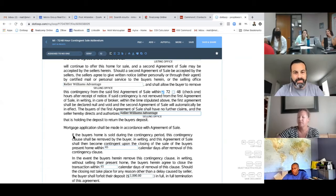Okay. Gotcha. Now, are they going to do that if that offer's super low? Probably not. If it's at or above what they've currently accepted, maybe they will.